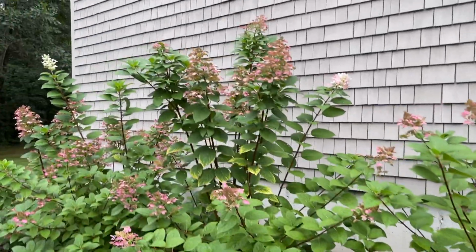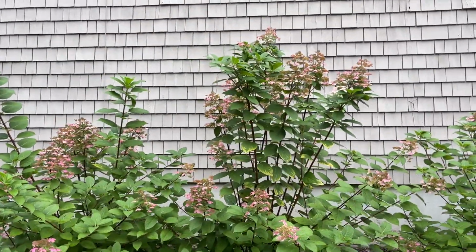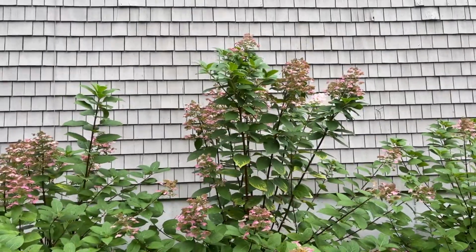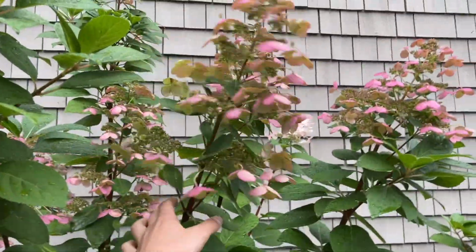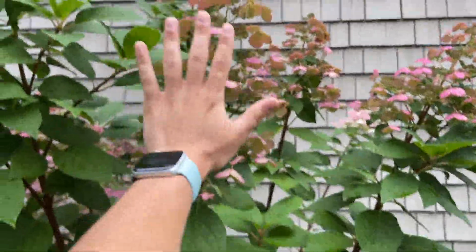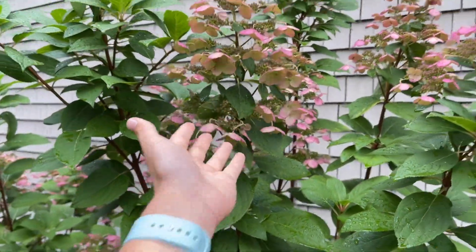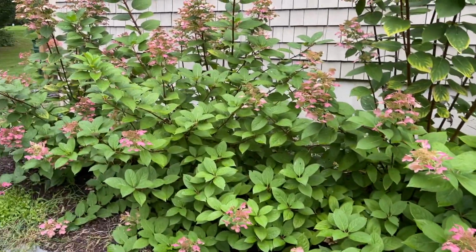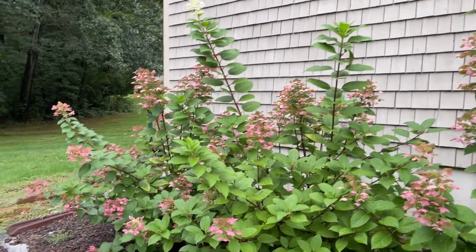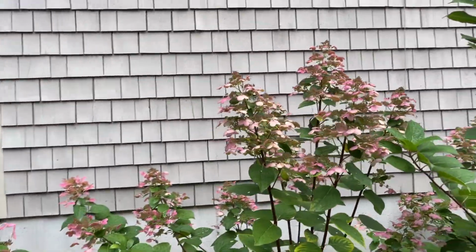So I'm just kind of moving around. This is the tallest one that we have so far. It's got probably like 8 branches that are kind of going straight up, and they've got huge bloom panicles on them. I mean, just compared to the size of my hand, quite a bit larger, absolutely gorgeous. These are definitely the biggest blooms that we've had so far on them this season, but they're doing really, really well. Especially this one on the end seems to have quite a number of blooms.